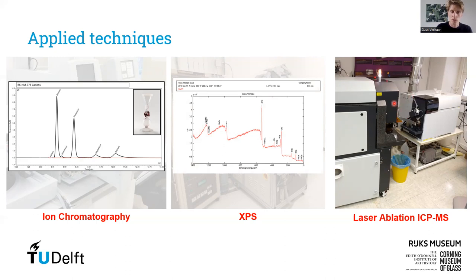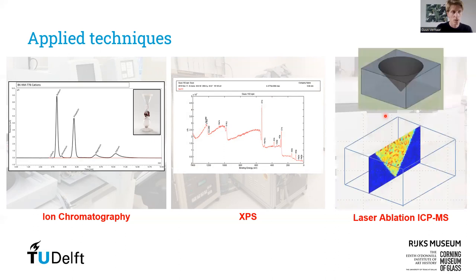We use a technique called pseudo cross-sectioning, where the laser passes multiple times over the same line, digging a tiny trench and allowing the production of a 2D depth profile, as shown in this schematic figure. By using these three techniques, we learn something about what is happening on the surface of the glass, as well as what is changing inside the glass. I will now walk you through some of the main outcomes we obtained through the application of these three techniques.